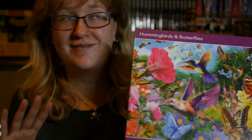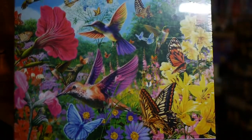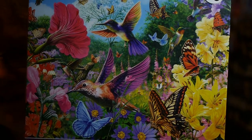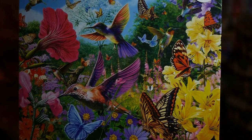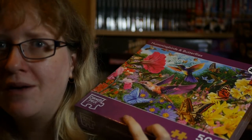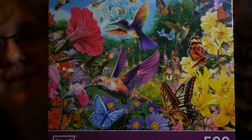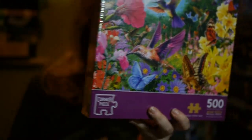Oh, this is one that I actually treated myself to for my birthday. Because, yeah, I bought myself some birthday presents. Hummingbirds and butterflies. I just love all the colours. Because people seem to think I like black because I wear a lot of dark clothes, but I actually really like colour a lot. I just think that's beautiful.